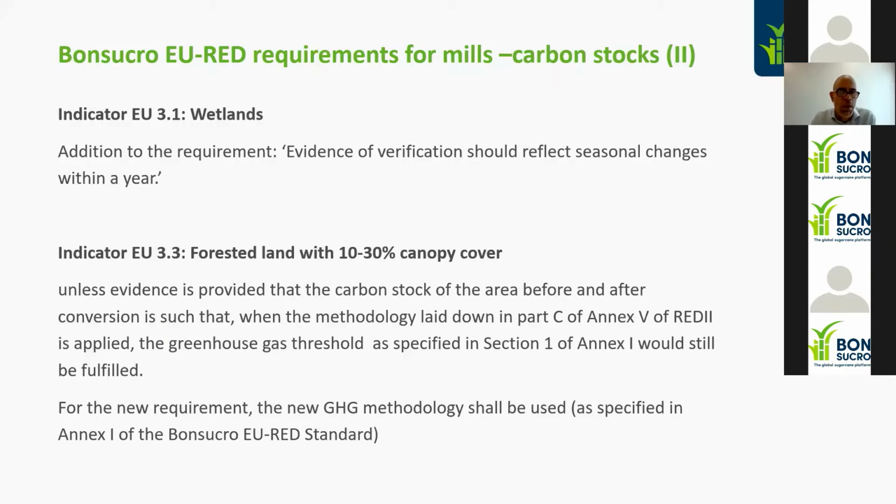This was in place already, and also in place was the text, which is listed here under the Bonsucro indicator text, which says that it's only allowed to use biomass from forested land with 10 to 30% canopy cover. It's only allowed to use biomass from such land if it is proven that the greenhouse gas criterion is still fulfilled. In other words, you have to take into account the carbon stock change which is taking place when converting such land to land for production of sugarcane. That was in there already. That's not a new thing.